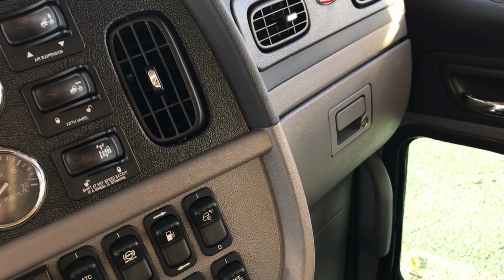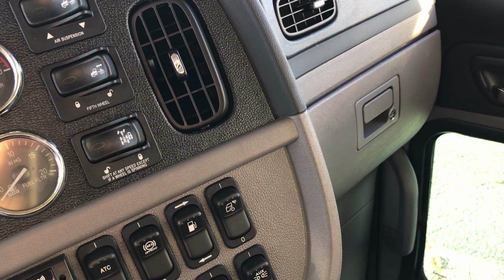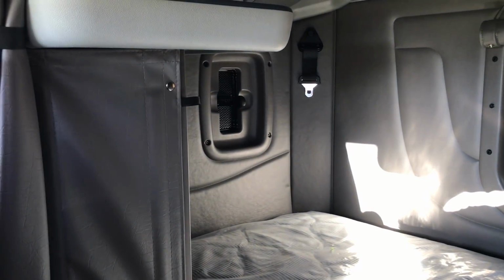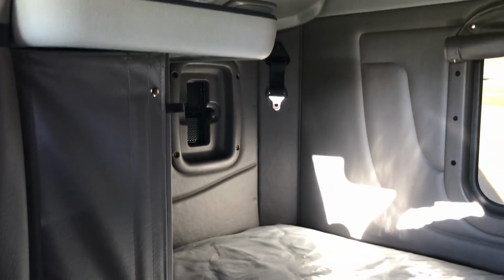It does have under the bed the factory little subwoofer box with the built-in amplifier. It's got the nice stereo in it. This 48 is a little different than the 72s I usually show you. Obviously it's smaller.